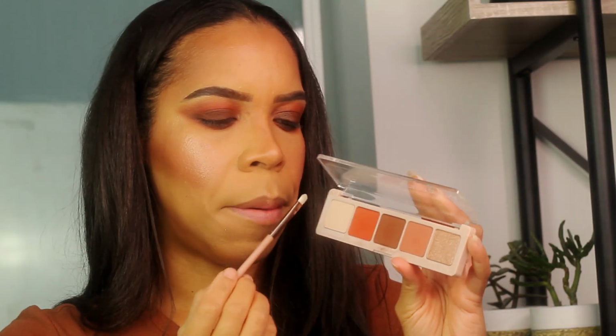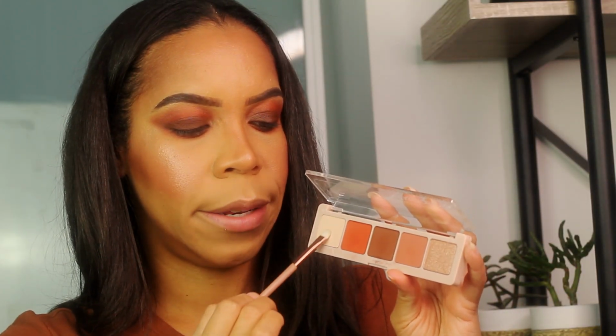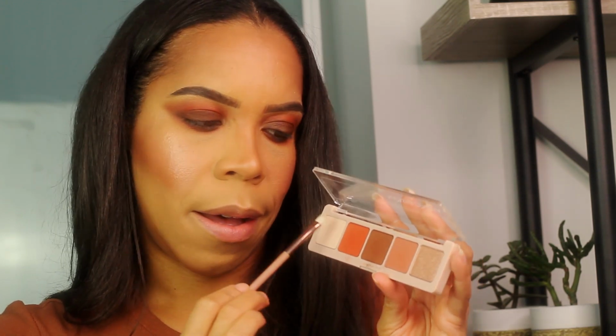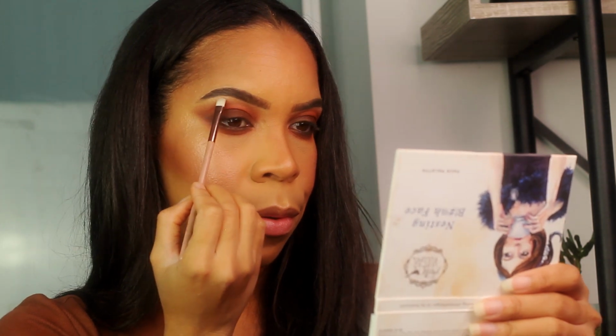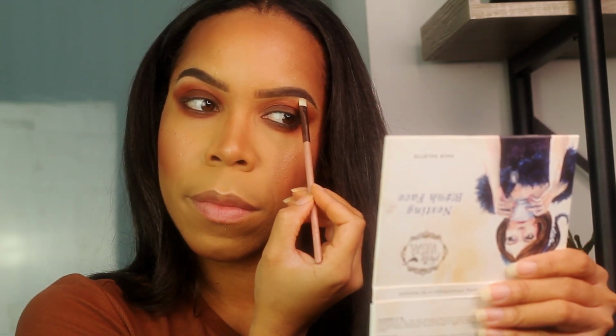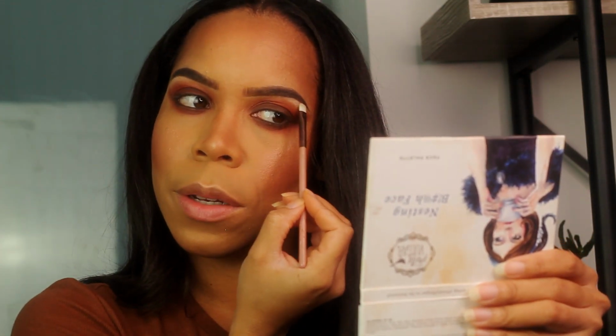Just a teeny bit of this shade here, Shine, just underneath my eyebrows as my eyebrow highlight. Hoping it's not too light, but I guess we'll find out together. Actually, I think it's perfect. It doesn't look ashy on my skin tone. It's a perfect cream shade.